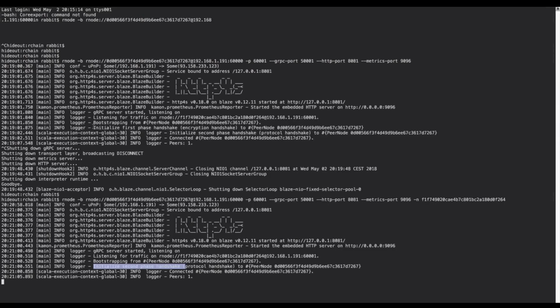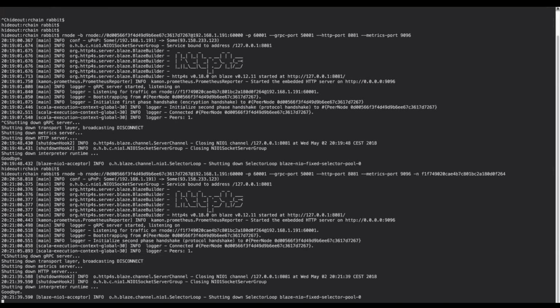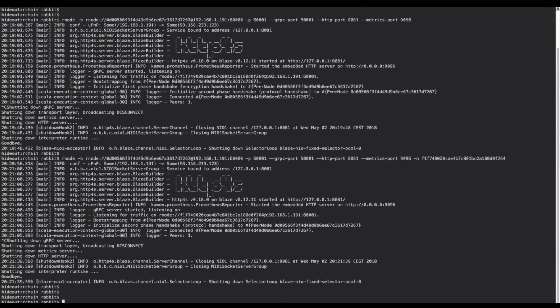So previously, we initialized the first handshake protocol here, and the second handshake protocol happened after the keys were exchanged. Here, since they learned about each other in the past, they store that information, and they can reuse it when they connect to each other one more time. So that's an important thing.